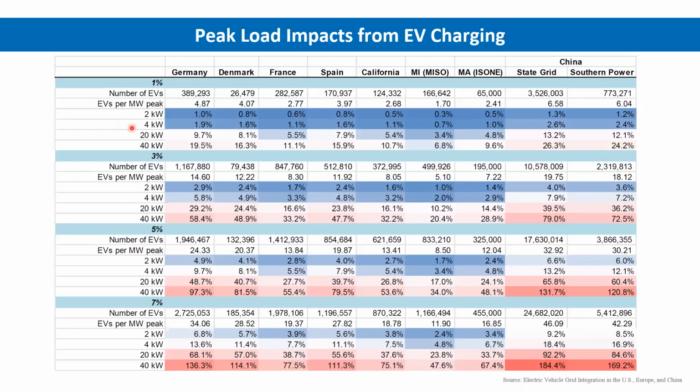In this study, they considered different kinds of charging technologies, for example, level 1, level 2, DC fast charging, 20 kilowatt and 40 kilowatt as well. And of course, the penetration level. They assumed 1%, 3%, 5%, and 7% penetration levels. It compares each country's maximum potential peak load impact from electric vehicle charging, based on various percentages of households with electric vehicles. As you can see, the maximum potential impacts are each shown as a percentage of the system baseline peak load, and assume that all electric vehicles are connected to the grid when system demand reaches its annual peak.